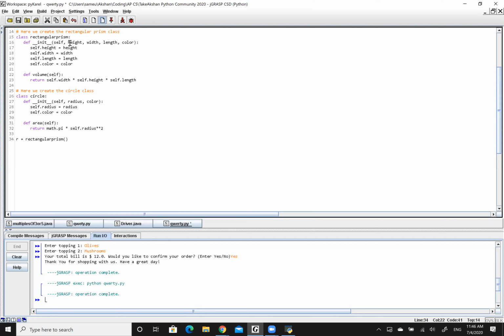Well, in our rectangular prism, we need a height, a width, a length, and a color. So we have to give a height. So let's say that the height of our rectangular prism is, let's just ask the user that. Input height. Okay, so we're going to ask the user, what height do you want in this rectangle? To make this easier to read, let's create a new variable. So h.